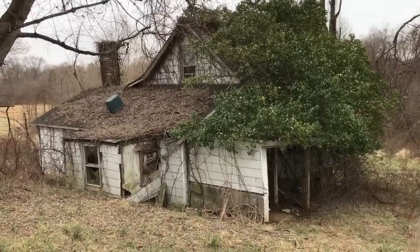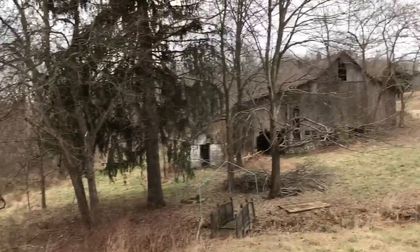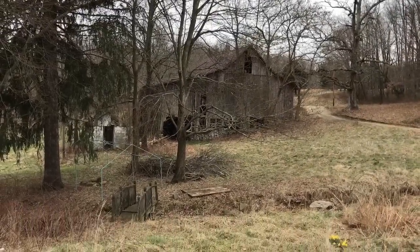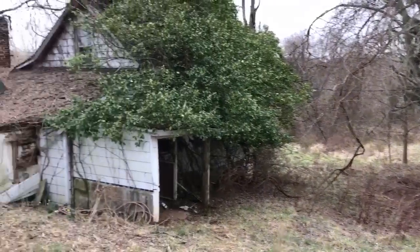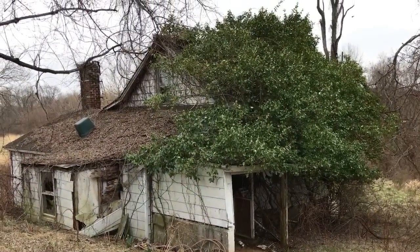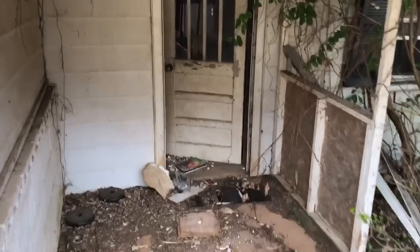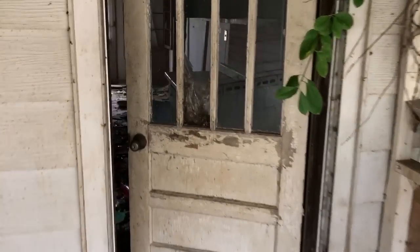Graveyard today. Abandoned house. Abandoned barn over there. Looks like it will soon be all demolished. Looks like the front door. All the raspberry bushes.